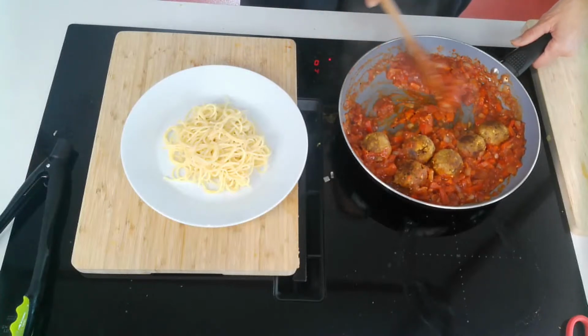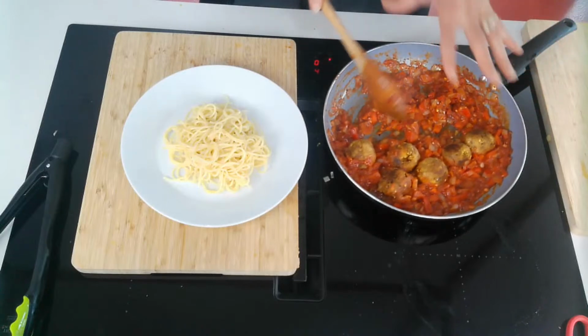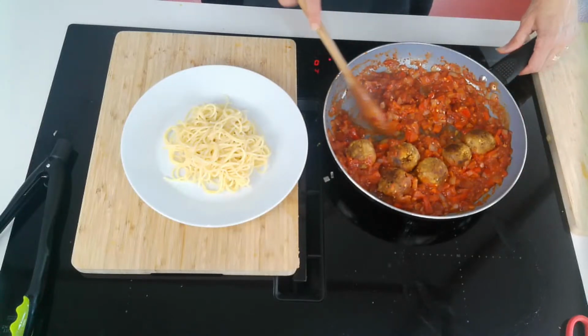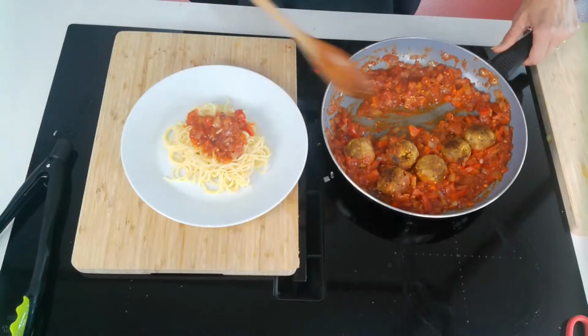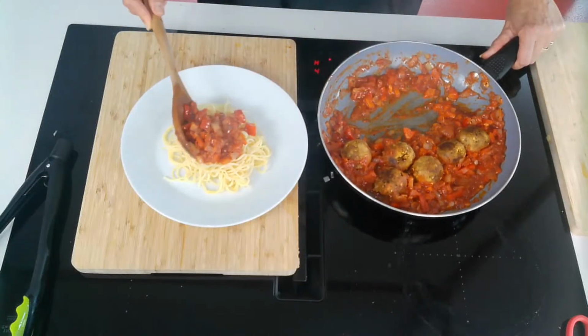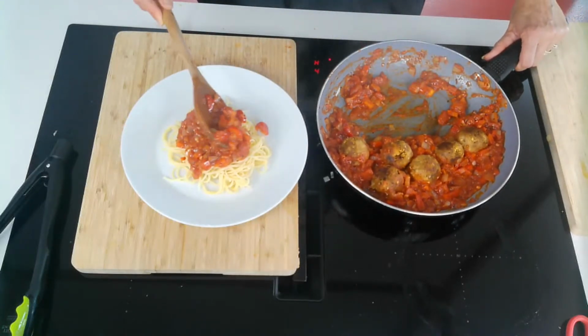Lovely, lovely. So what I'm going to do to serve, as you can see, I could have many more meatballs in this portion, this quantity of tomato pomodoro sauce. This is enough certainly for 4 people, but I'm going to just use some of it here to plate up for one. Get a nice amount of sauce on. And I think this is the thing.